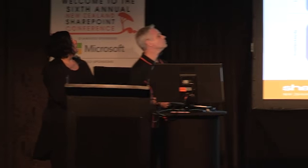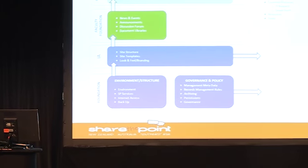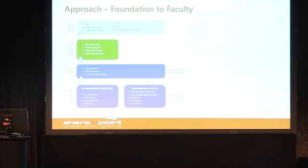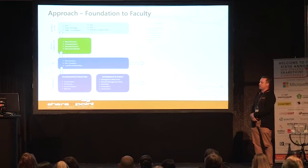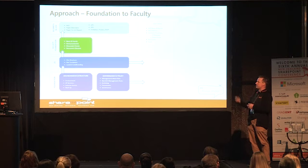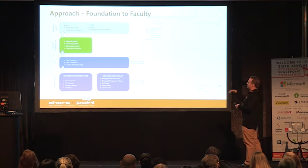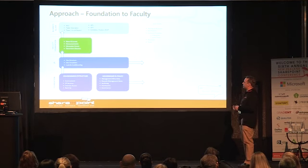So one of the first things I did when I came on the project is to break up what looked like a very large piece of work into smaller chunks that we could address, because there were a lot of areas that we needed to look at, both in terms of how we were going to organise and store the information, how we're going to implement records management, as well as the individual requirements of the faculty, so those news and events and processes. So we divided it up into essentially four layers and a wider AUT approach.